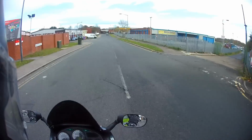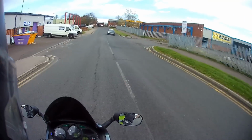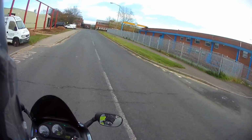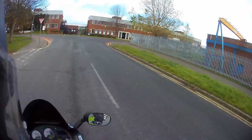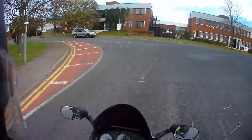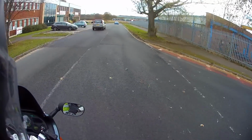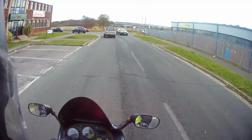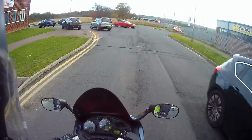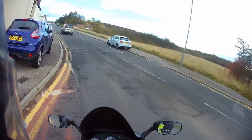That's what I'll do. So we're going to go from here, which is Skelton, my hometown, and head out over to Staithes. Now I'll actually ride down into Staithes and show you that, because it's such a beautiful little place. I'll have a little walk about and I'll show you that as well. So I'll bring you back when there's something more interesting to talk about.